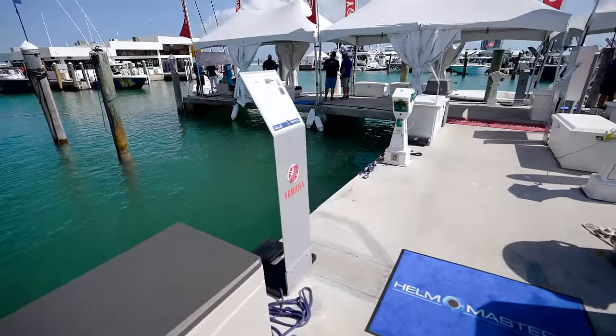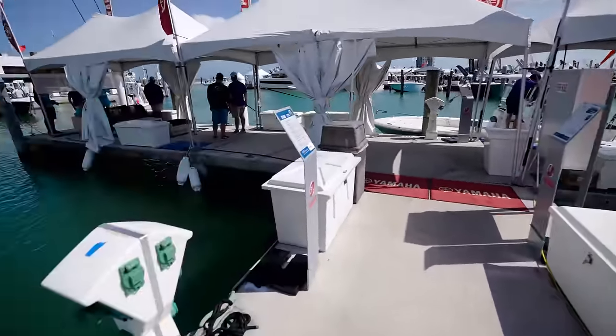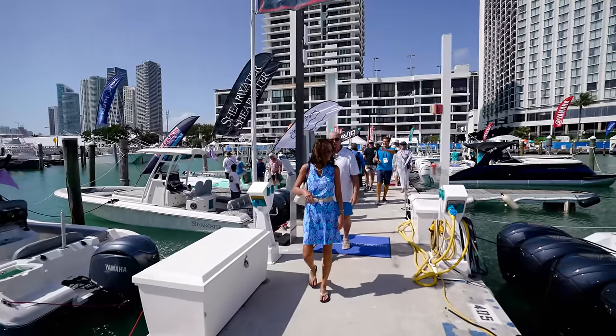I think we reached the end of the road, guys. Now, we got a couple of boats on the other side. But I think yours truly will fall over and pass out if I made that commitment.